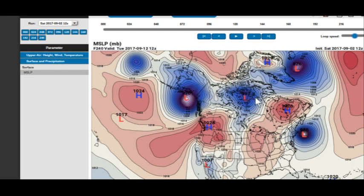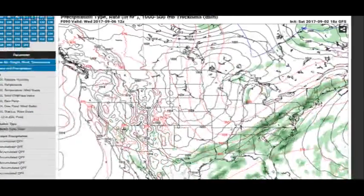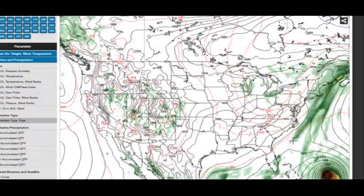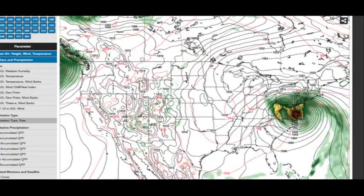GFS has a more pessimistic look at the track, and let me bring that up real quick. This is the deterministic GFS. This is the high resolution run, and you can see they're bringing that past the Bahamas and then making landfall up the Chesapeake Bay area. This would, of course, be devastating for parts of eastern Virginia, but likely we're going to see a much different pattern than what you see here.